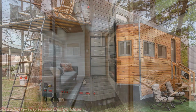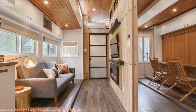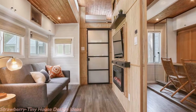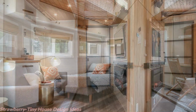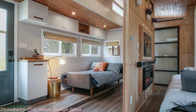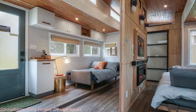The Serendip Tiny is 8.6 feet, 2.6 meters in road mode, so you'll still need a permit to haul it because it qualifies as a park model, and expands to 15.1 feet, 4.6 meters in width with the slide-outs. On one side, you have the living room with a fold-out couch, while the other hides the bedroom. A Murphy bed here keeps the space uncluttered and creates a home office for daytime use.